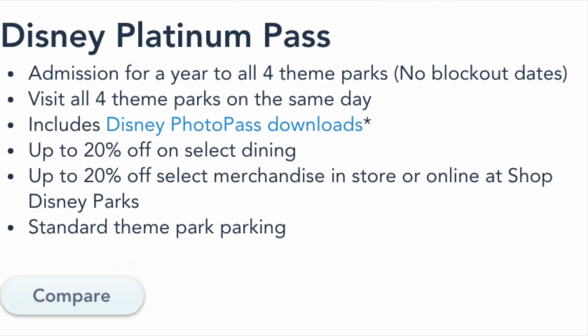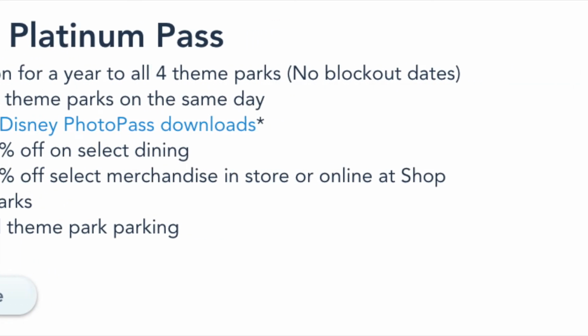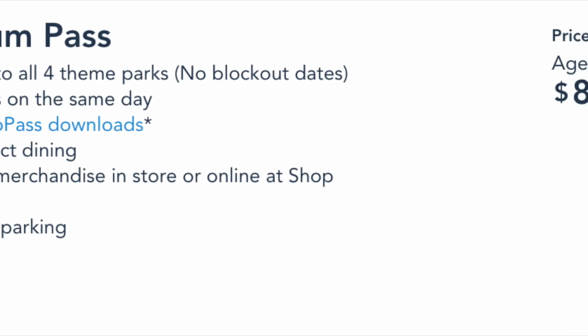Same goes for the other discount. You can get 10% off most food things. Not quick service and counter service. There are some counter service, but mostly sit-down restaurants. Again, you're saving $2 to $3 per person per meal on that. That's not a bad deal and it adds up, right?